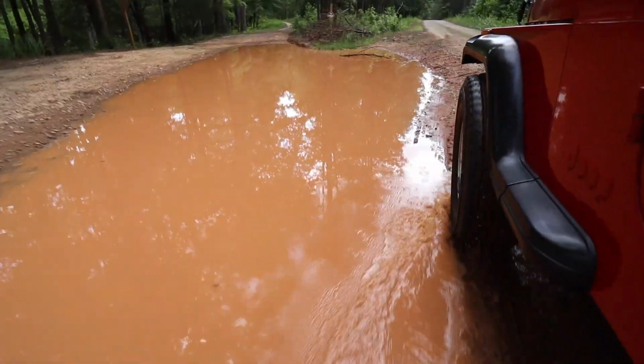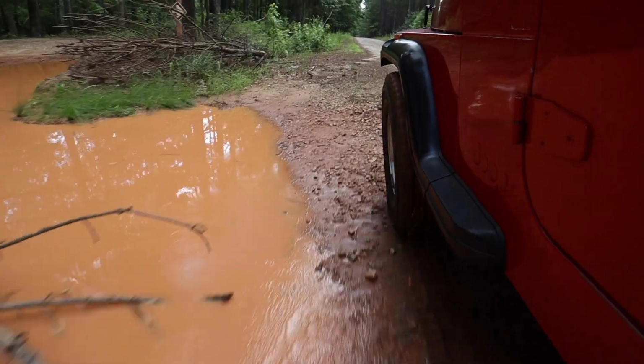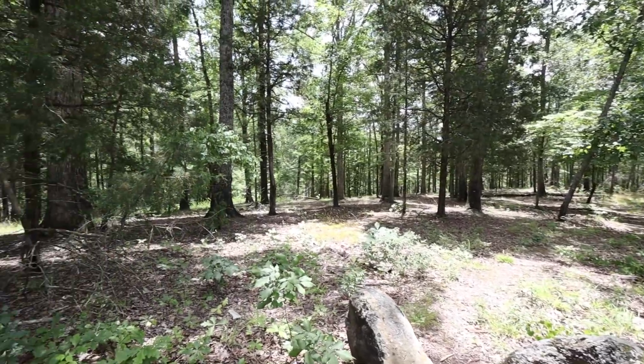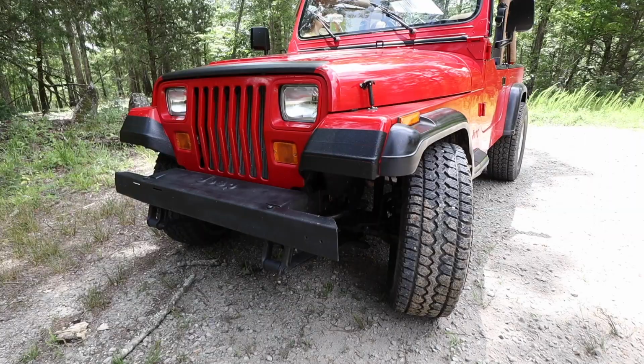So we took a trail up to the Tiger River waterfowl area, which is just a gravel road, but it was a very fun gravel road to go on, especially in the Jeep. So had a lot of fun with that, and now we're just kind of looking around. The park ranger that told us about this spot said he was all excited when he heard about it, and then when he came to explore it, realized there really wasn't much to it, and that seems to be the case. But it was a very fun, sort of windy, gravelly, bumpy gravel road.